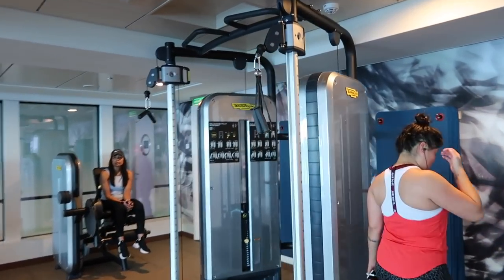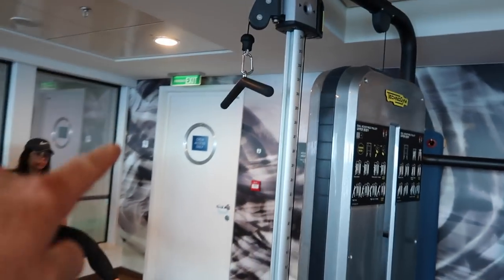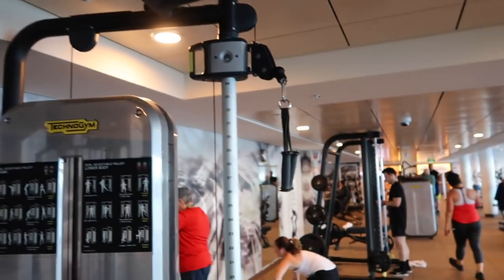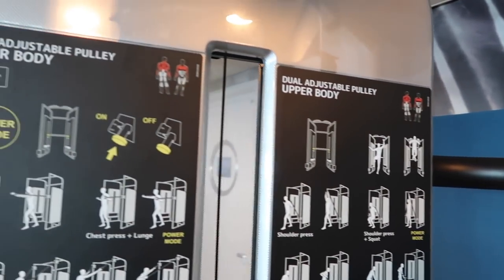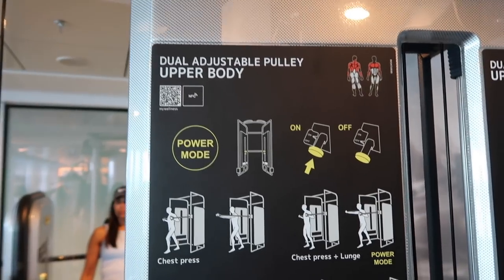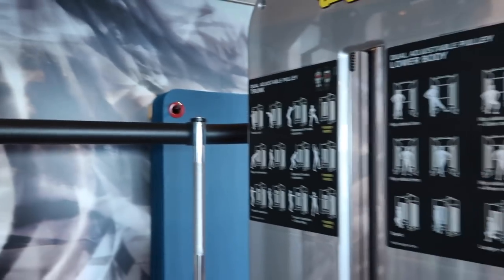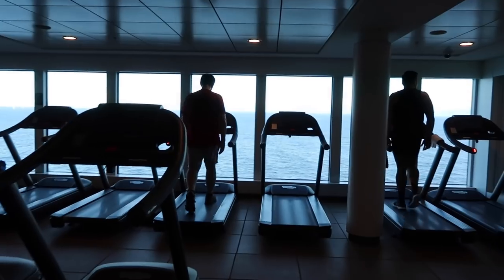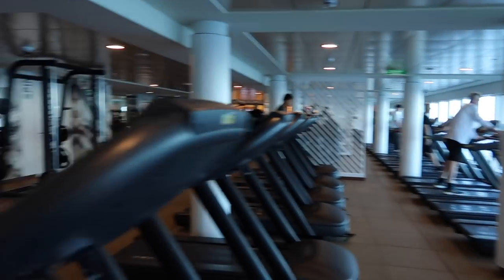Got some pulley system here. You got interchangeable pieces of equipment here that you can use for different things. These are all the things it will do, so there's lots of variations in how you can adjust this equipment for upper body and lower body. Lots of ellipticals, lots of treadmills with a view. And it just goes on and on and on. It's really, really good.